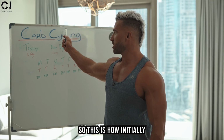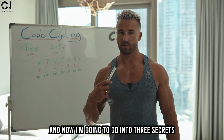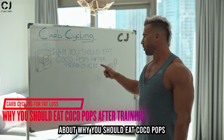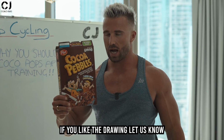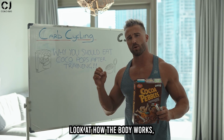So this is how initially we would map out the carb cycling diet, and now I'm going to go into the 3 secrets of carb cycling and fat loss. So now we're going to talk through why you should eat Cocoa Pops after training. A very nice drawing. If you like the drawing, just let us know. So cereal, why would you eat this after training? Now, we look at how the body works.